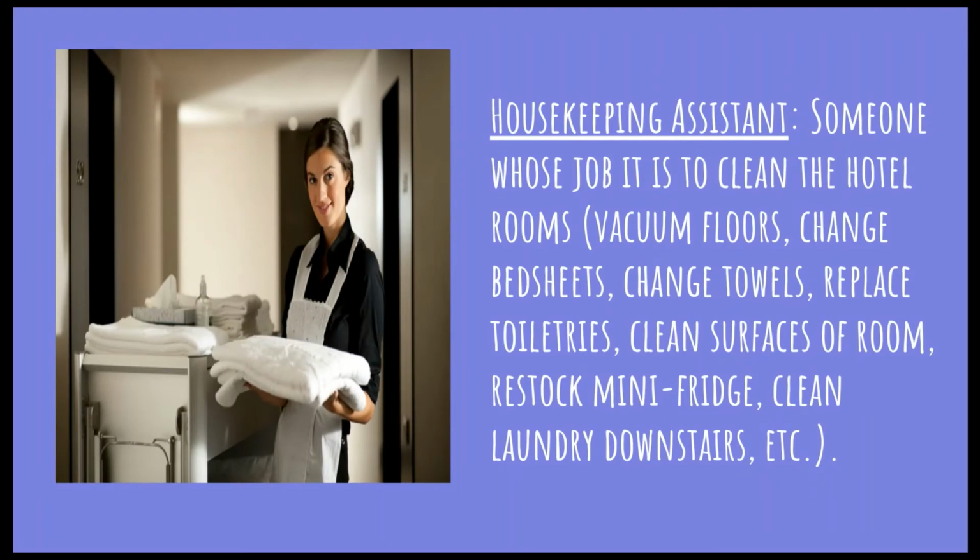All right, so housekeeping. This is a picture of a housekeeping assistant. As you can see, she has a uniform on. She has a cart that has various linens and towels and cleaning supplies. So, a housekeeping assistant is someone whose job it is to clean the hotel rooms. So they do a lot of different stuff.